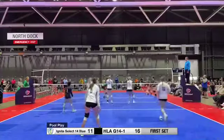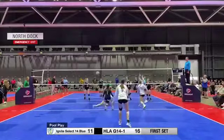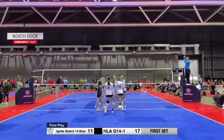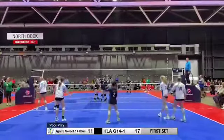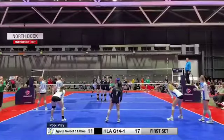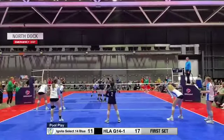Kalen with the serve down the line. HLA hits it up. They're going to set up their middle, who tips it. And Ava quickly turns around trying to get the tip. Cameron going diving for it, but Ava hits it just out of the reach of Cameron. So HLA gets the point and the serve. They're leading 6.